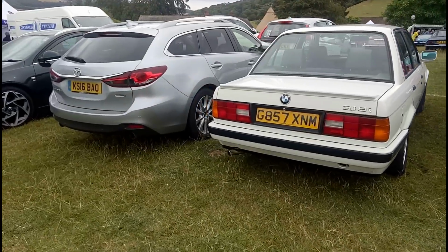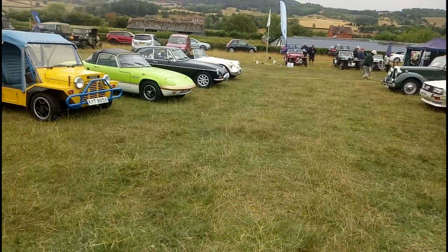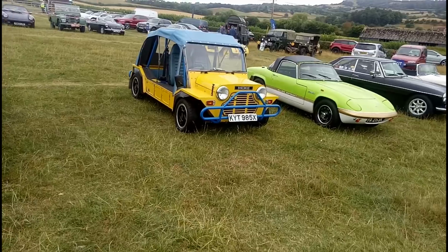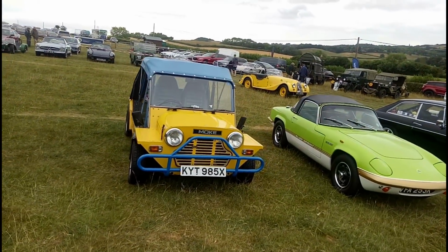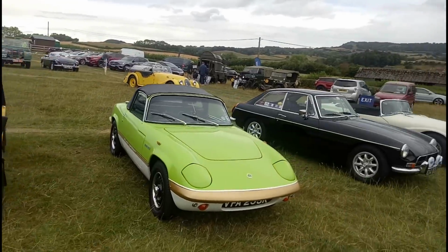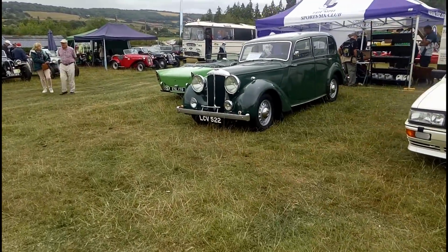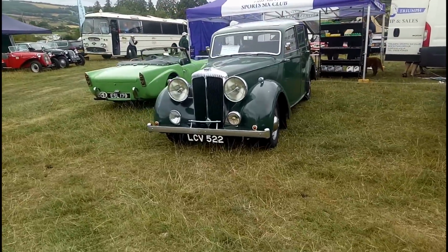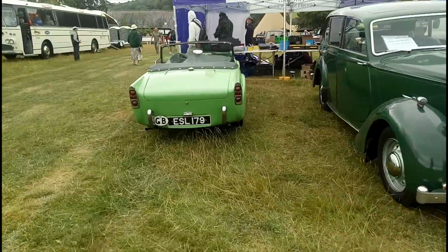So, a late E30 with a different rear light. That's fun over here. Mini Moke, Lotus Elan. Look at that for a colourful little shot there with a Morgan in the background as well. We've got a bit of a Daimler thing going on here, Daimler Lanchester Owners Club. Very nice people. And check this out for colourful.